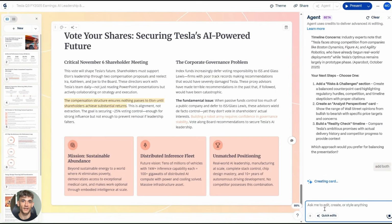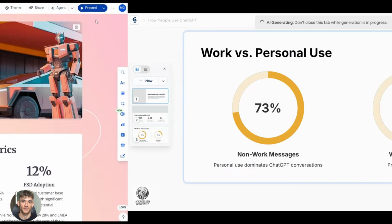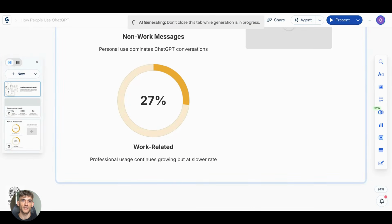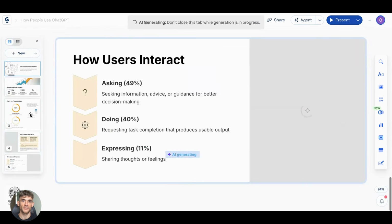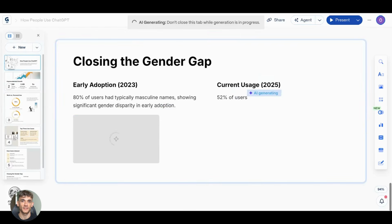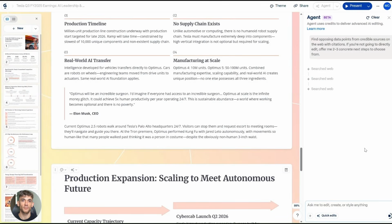And you get theme centralization. That means you can create custom templates and themes that everyone on your team uses. So every presentation, every document, every web page looks like it came from the same company. No more inconsistent branding, no more freelancers sending you off-brand decks. Everything is locked in. Another huge feature is multi-language support.